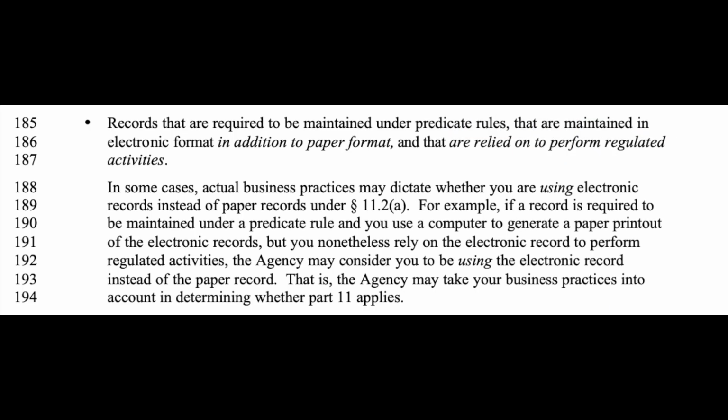Section 2. Definition of Part 11 records. Records that are required to be maintained under predicate rules, that are maintained in electronic format in addition to paper format, and that are relied on to perform regulated activities. In some cases, actual business practices may dictate whether you are using the electronic record instead of paper records under 21 Part 11.2a. For example, if a record is required to be maintained under a predicate rule and you use a computer to generate a paper printout of the electronic records, but you nonetheless rely on the electronic record to perform regulated activities, the agency may consider you to be using the electronic record instead of the paper record. That is, the agency may take your business practices into account in determining whether Part 11 applies.